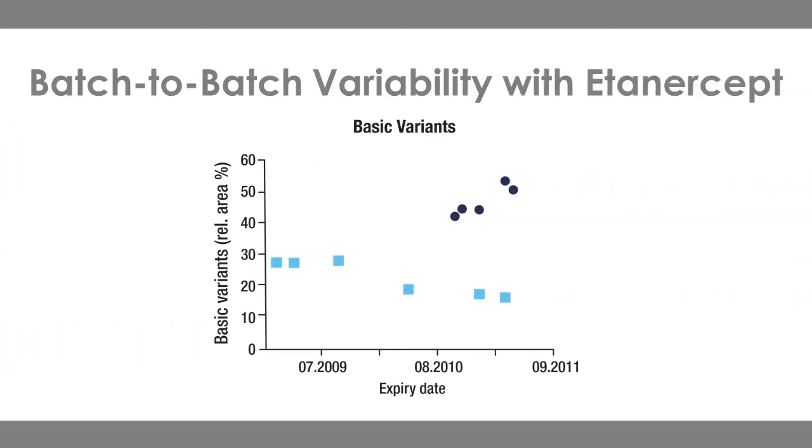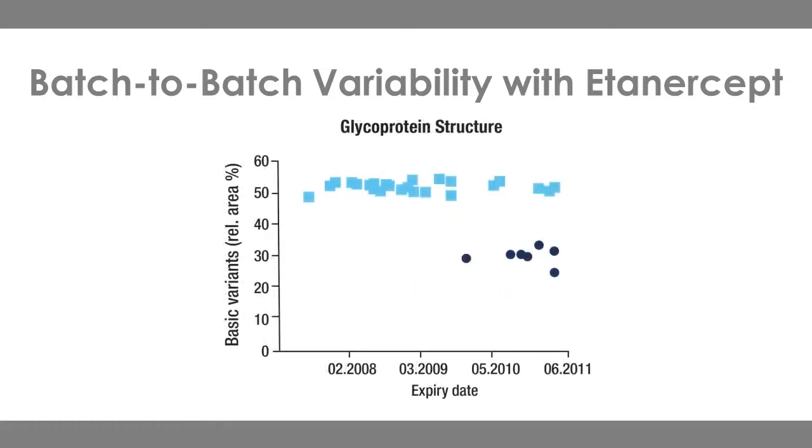Batch-to-batch variability has been carefully assessed for different batches of the product etanercept. Here you can see a variety of studies, including differences in the percentage of basic variants, differences in the glycoprotein structure, and these vary from batch to batch, and even over time, patients might, at one time, be on one batch and then switch to a different batch.